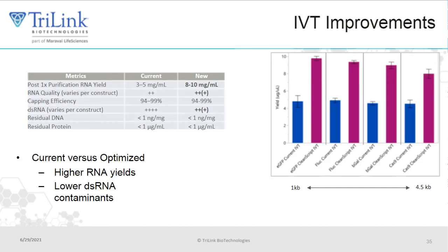To summarize the results of these IVT optimization experiments, we can compare the yield, quality, capping efficiency, double-stranded RNA, and residual DNA and protein across 4 catalog sequences, ranging in length from 1 to 4.5 kilobases. In blue, our current IVT protocol results in 5 mg per mL with capping efficiencies by CleanCap Cap1 analog at 95 to 99% efficiency. The optimized reactions, shown in purple, result in higher mRNA yields with lower double-stranded RNA contaminant for an overall cleaner transcript. I'm excited to introduce to you today for the first time our new process, CleanScript IVT.